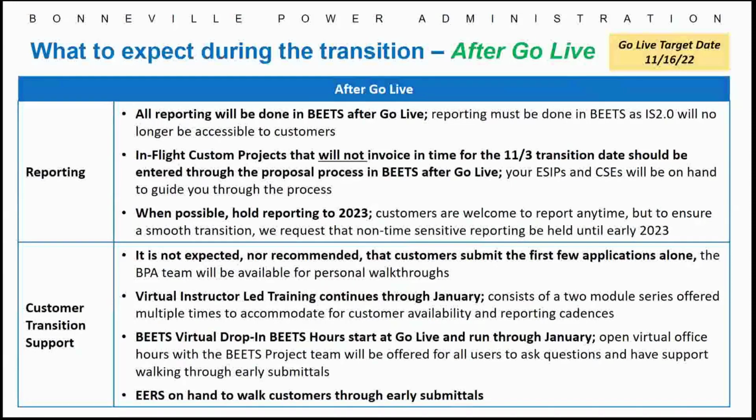after 11/16. In-flight custom projects that cannot be invoiced in time for 11/3 will be a facilitated process, working with your ESIPs and customer service engineers to make sure that those get into the new BEETS system. So this will be proactive on our part, and we will help you through that process.